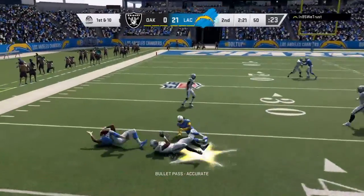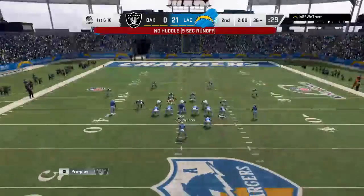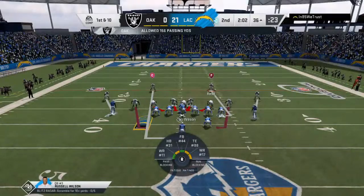Throw left side complete. That's Jordan. And he is tackled inside the 40, not quite to the 35. First down, Los Angeles there with a pickup of 14 yards.